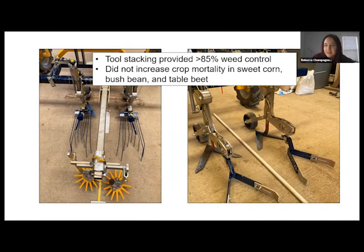We did have these set intentionally to more of an intermediate setting. So not spaced too far apart, but not spaced so close together that they're just wiping out the crop, because nobody would really want to cultivate like that anyway. So I will point out that these were set at a more intermediate spacing so that they could still kill a lot of weeds, but not harm the crop as much.